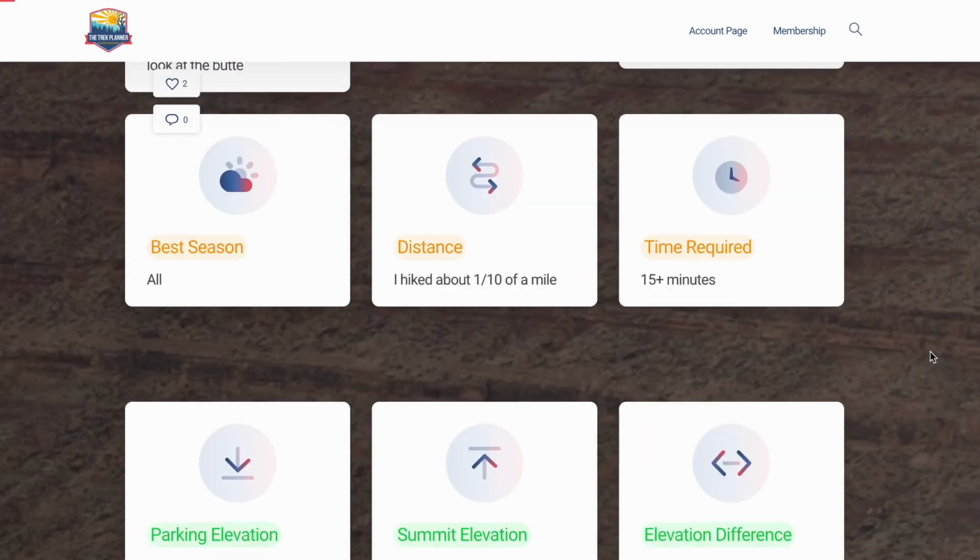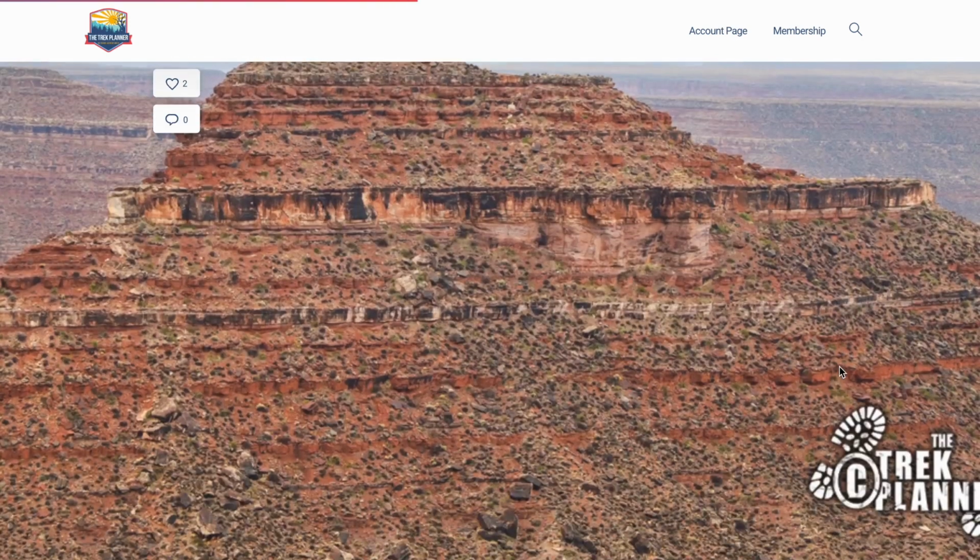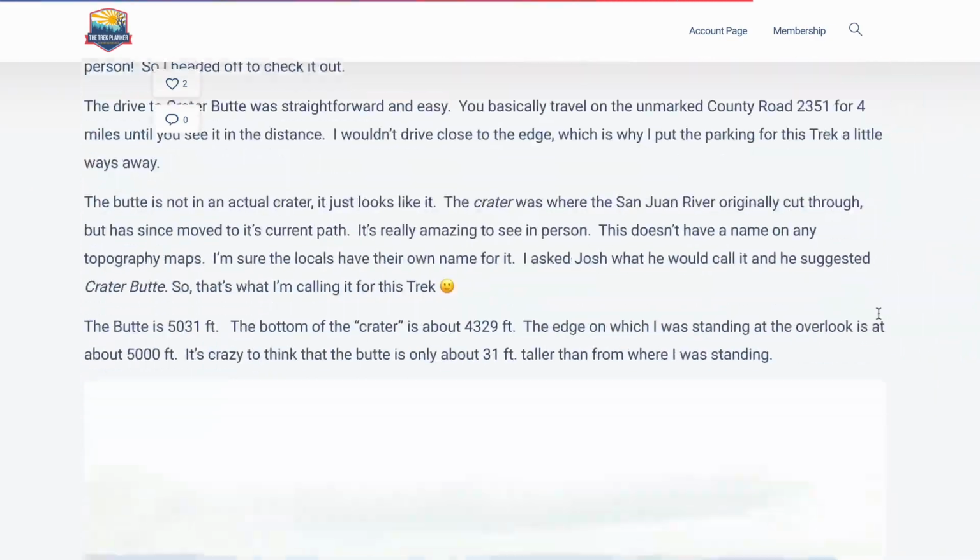And he said that it didn't really even have a name. The locals he mentioned probably had a name for it, but for all intents and purposes, it's an unnamed landmark that is actually really cool looking. And what it is, is this crater-ish looking thing, but it's not a crater because it wasn't formed by a meteor. It was actually formed by the San Juan River going around it and then cutting off to the side of it, which made it super interesting, and I just had to come check it out.